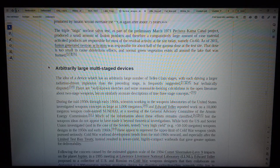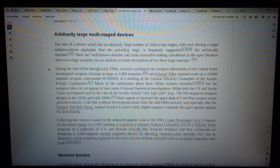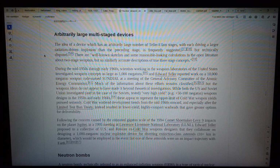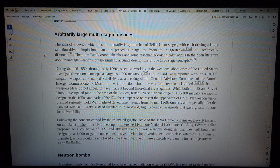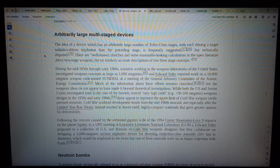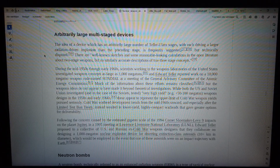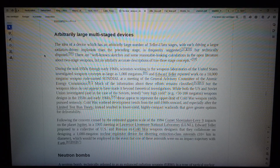55, 56. Arbitrarily large multi-stage devices. The idea of a device which has an arbitrarily large number of stages, with each driving a larger radiation-driven implosion than the preceding stage, is frequently suggested. 57, 58. But technically disputed. 59. There are well-known sketches and some reasonable-looking calculations in the open literature about two-stage weapons, but no similarly accurate descriptions of true three-stage concepts.